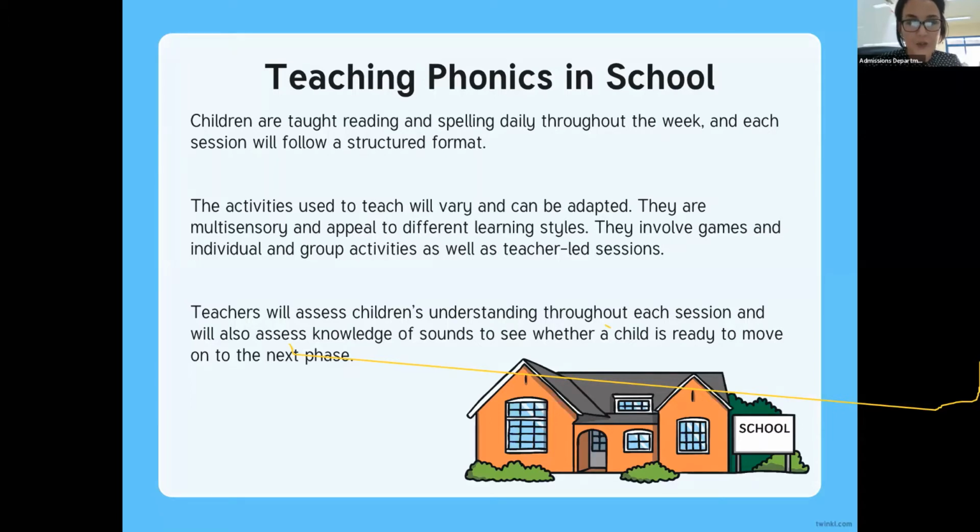The activities used to teach will vary and they can be adapted. They are multisensory and they appeal to different learning styles. For example, your child may be able to start reading and writing, but their physical development might mean that they're not ready to hold a pencil yet. We're not going to let the fact that they can't hold a pencil hold them back from writing. They can dip a stick into mud and they can write on the ground. They are still using that skill of writing, but in a multisensory way that appeals to them.